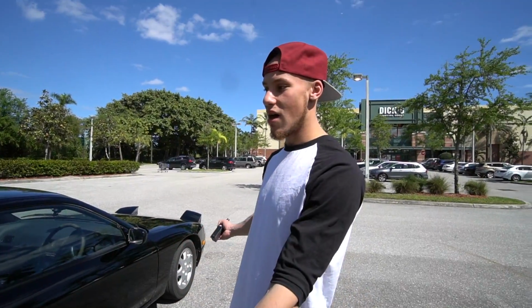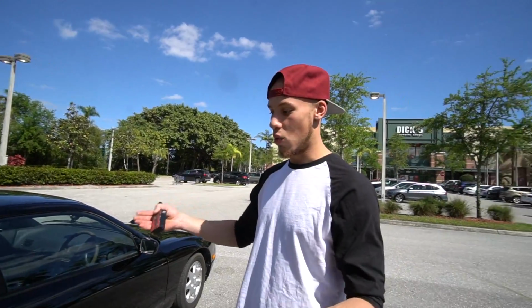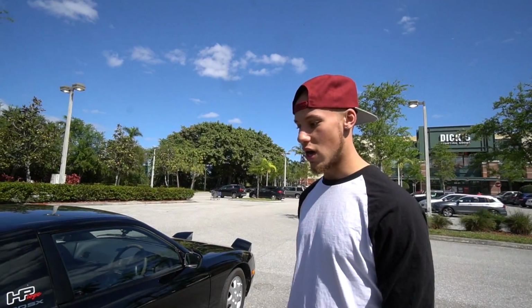To me, I'd make this into a drift car because it's already got the SR20 in it, and I'd just weld the diff, put on a different steering wheel, maybe do a hydro in it, and just delete the Hikis.